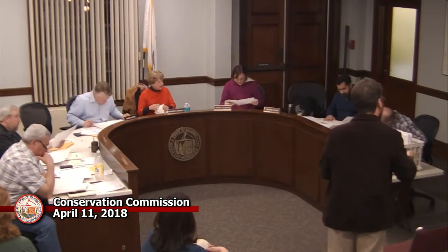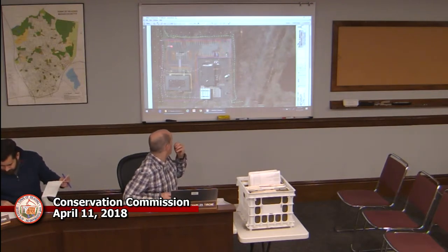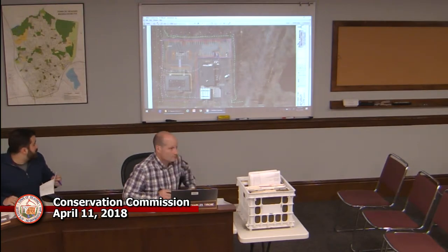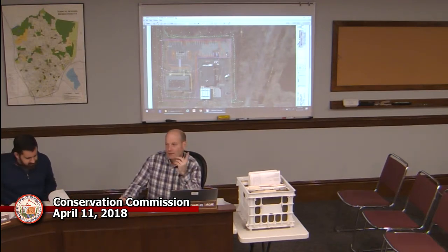So I'll point that out. There were a couple parking spaces right here, so this would have come in and we would have had parking here. One of the things that had come up in our discussions with the town was to shift those over to this area here. So that's really the substantive change on the plans that you have, and I can get into anything else as we go here.